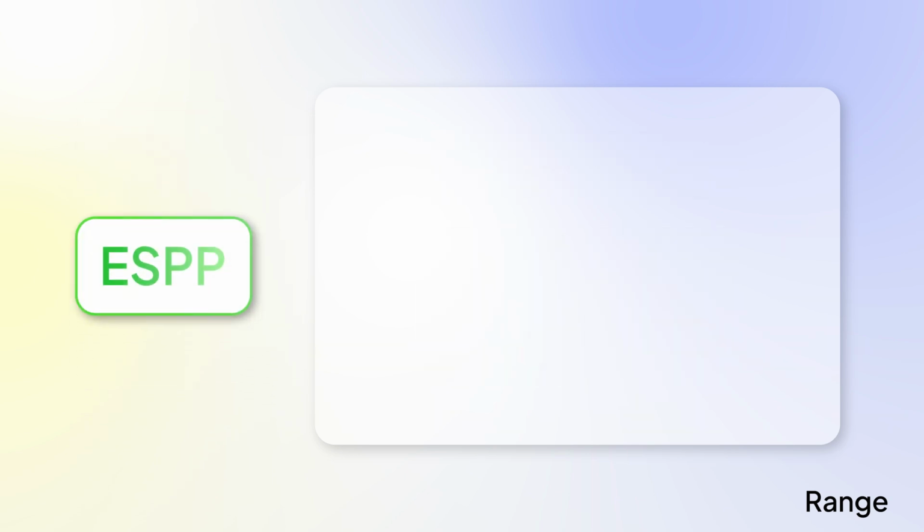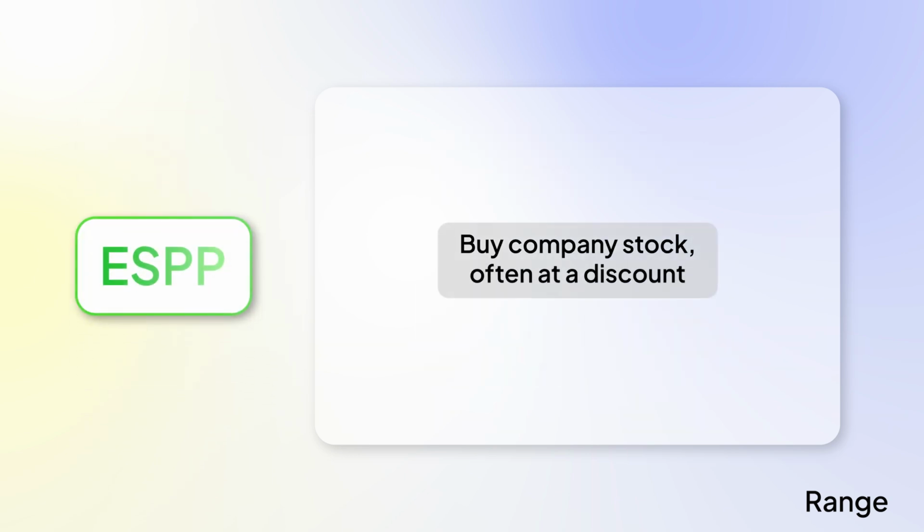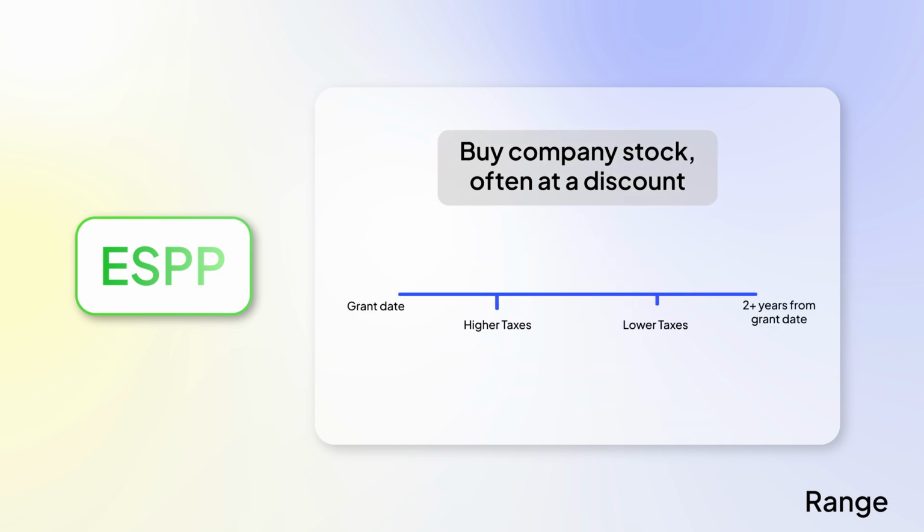Employee stock purchase plans let you buy company stock, often at a discount, through payroll deductions. The tax treatment varies based on how long you hold the shares. With features like look-back provisions, these plans can offer significant value beyond the initial discount.